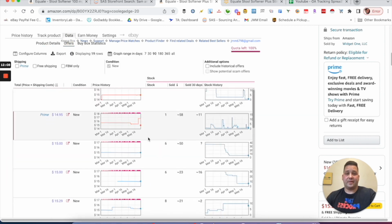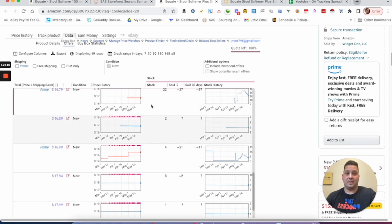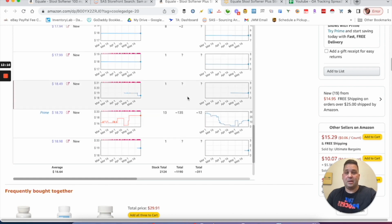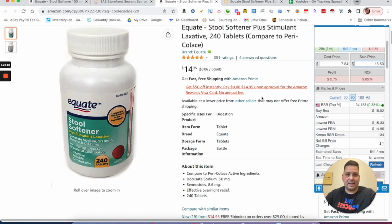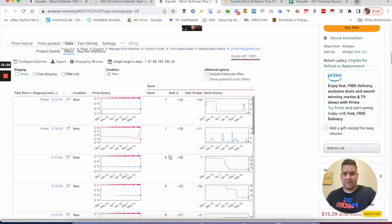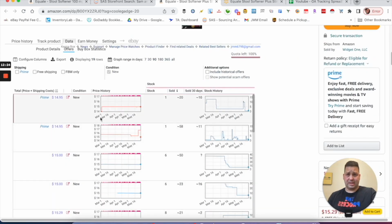But if you're looking at the data, you could hit the data tab. You could see the offers. This is all the people who are selling it. It gives you an estimate of how much it's actually selling based on this information. So it looks like it's selling more than the estimate. Oh, no, it's selling less than the estimate, which is interesting. Again, these are all just estimates.